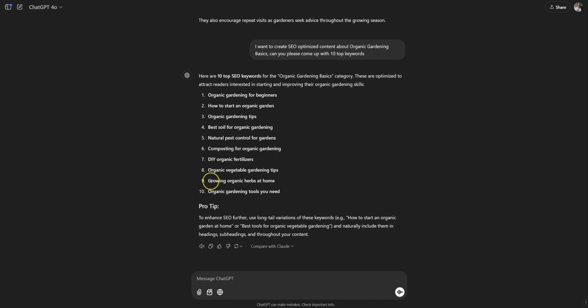Correct. Using long tail keywords definitely will help to niche down a little bit. So you're ranking for a tighter keyword. Therefore, you are going to rank better than just what's best tools for organic. Say one of the keywords here was tools for gardening. Best tools for organic vegetable gardening is going to be something people might search for. So you're going to rank for that. Whereas if you just had best tools for organic gardening, you won't rank for that. So long tail keywords are very important.